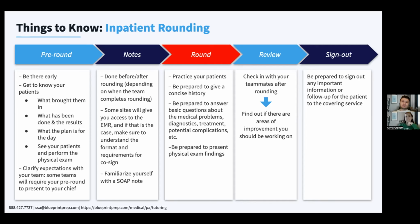Their belly felt a little bit distended this morning to me. Let me know what you think. That kind of stuff.